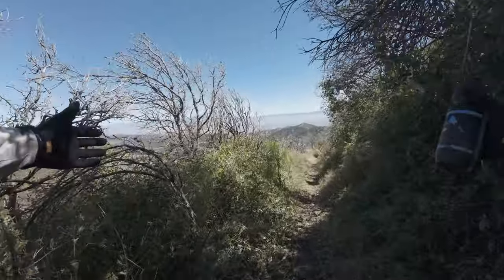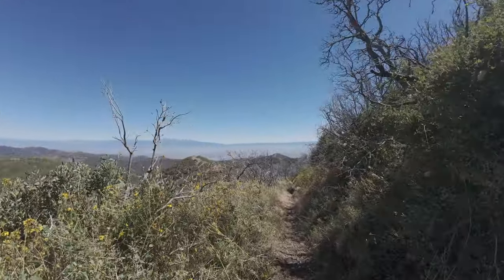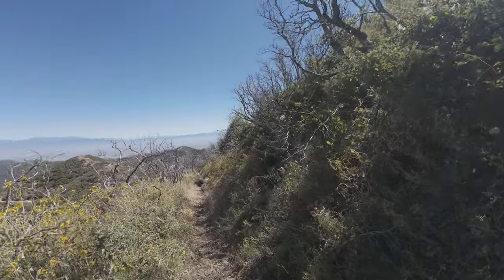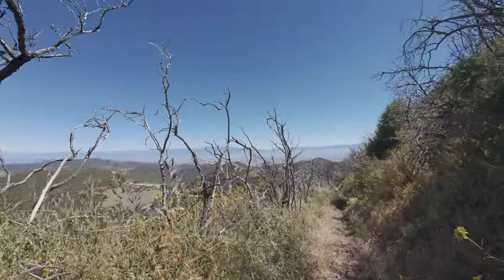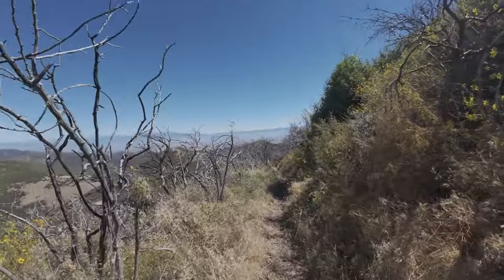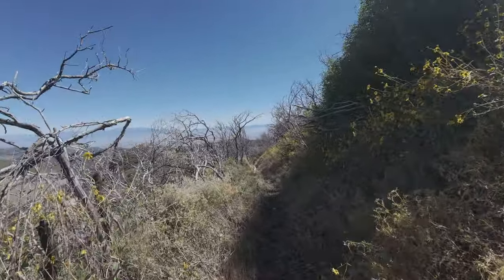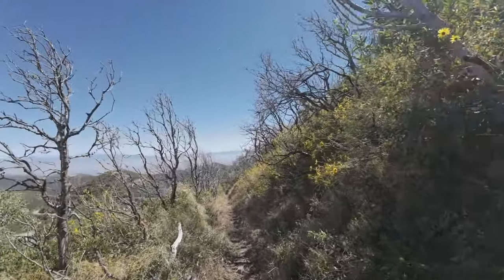It's like a new trail. Look at how clear this is. It's one of the coolest single tracks out on Modjeska Peak. It completes the trio of rad single tracks: Upper Joplin, the one that goes towards Joplin, and then this one going north back to Four Corners. This is my favorite of the three just because of the view. It's fast. You just shoot down this.